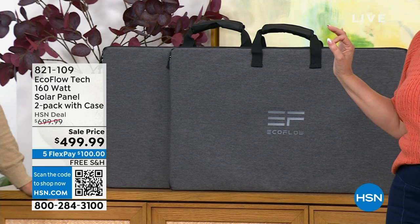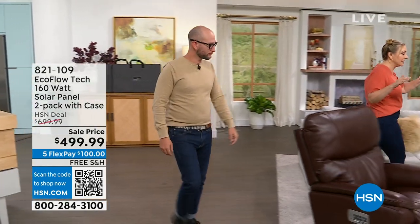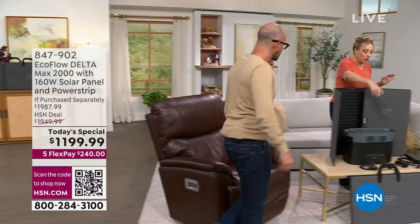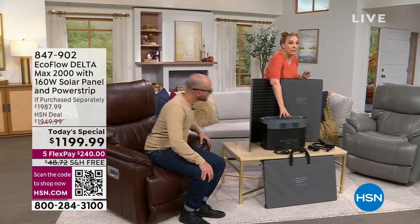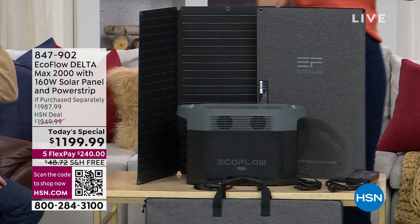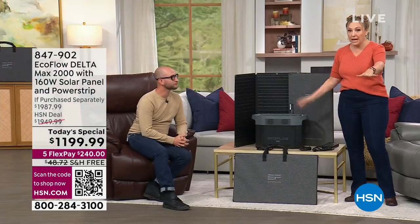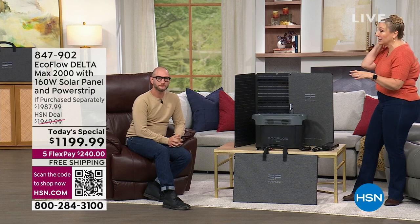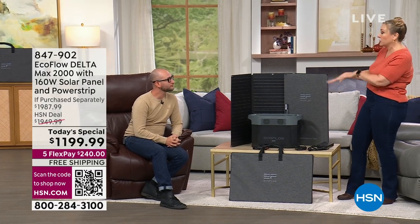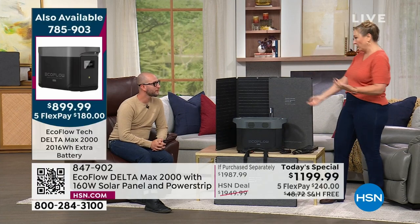Also, the batteries that you can add, because I want to go back over here. Because it's the Delta Max 2000, you are able to add not only one, but two extra Delta batteries. Batteries that'll double, triple it, it's expandable. You can buy them today because they're on sale today, but even if you do this purchase today, you can expand it in the future. So this is future-proof, as we say.